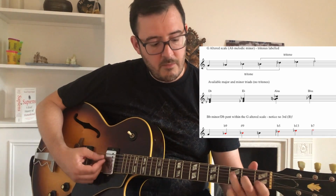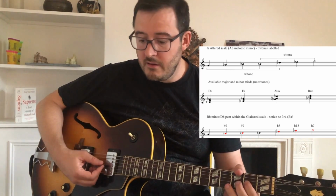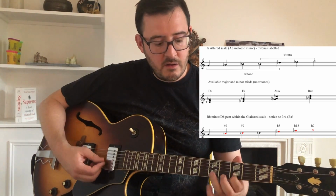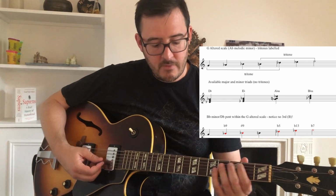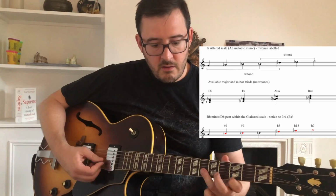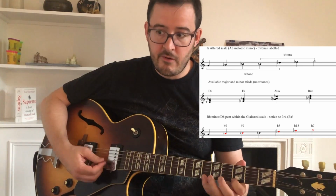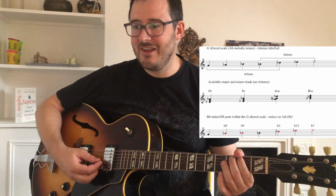Let's try that. So that gives us a little bit more to play with, a little bit more contemporary sound. However, I think what is a more contemporary choice, at least to my ears, in terms of the major triads, is the E flat. Listen to this. I'm going to play F, E flat, and then E minor, right? Has a certain vibe to it, I think.